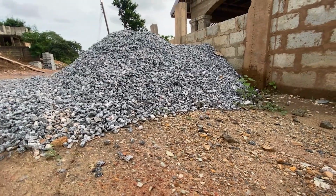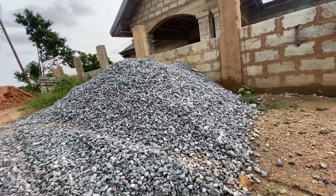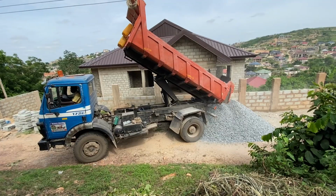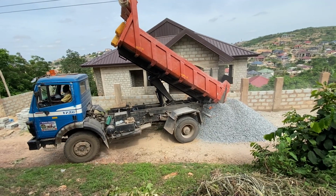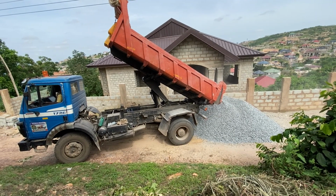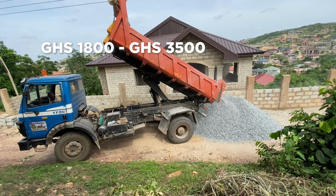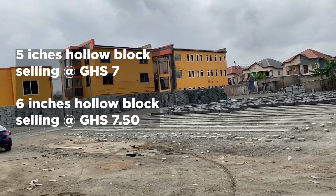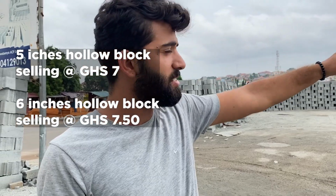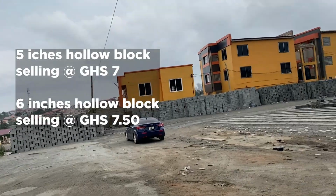Next, let's look at the price of sand and stones. Now, the price of sand and stones have gone up appreciably, and if you want a trip of sand or stones, depending on the location where your building site is and how far they are going to fetch the sand and stones, and the cubic capacity of the truck, you are going to get sand and stones for between 1,800 to 3,500 Ghana cedis. And for blocks, if you want 5 inches hollow blocks today, you are going to get it at about 7 Ghana cedis, and 6 inches hollow blocks are selling for 7.50 Ghana cedis.